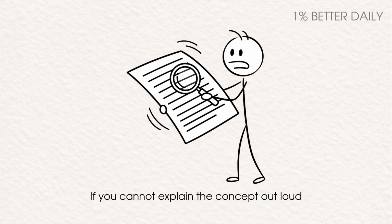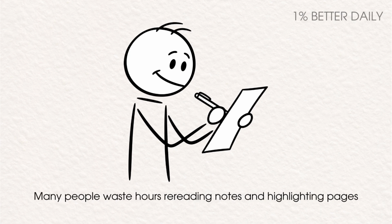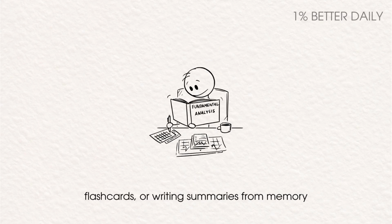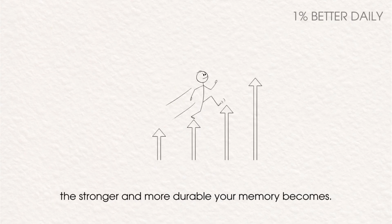If you cannot explain the concept out loud or write it down from memory, you do not truly know it yet. Many people waste hours rereading notes and highlighting pages, only to forget everything during exams or presentations. Replace passive review with self-testing, flashcards, or writing summaries from memory. The more you practice recalling information without support, the stronger and more durable your memory becomes.